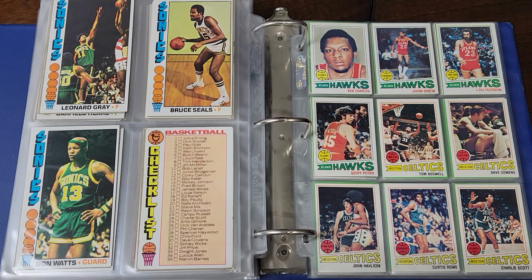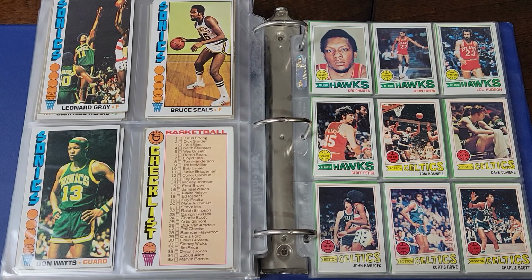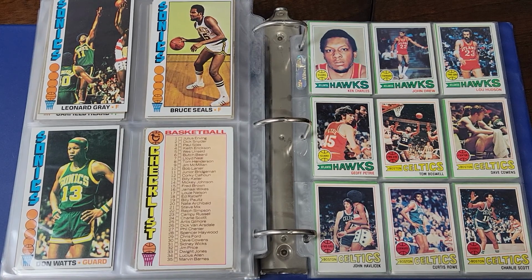So there you have it. That is the 1976-77 Topps basketball set. Hopefully I'll get around to doing more of these set profiles. It's been a while since I've done one.